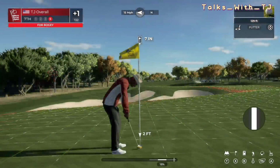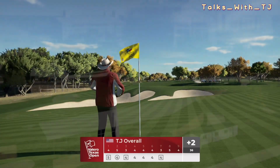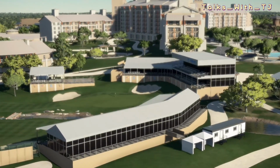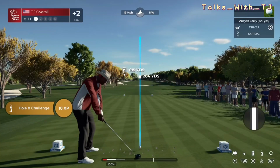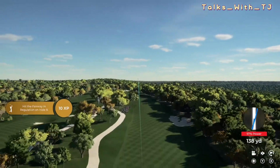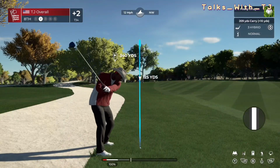I can't believe what I just saw there. It seems surreal. This is crazy. Sitting at two over for the event, and moving down the leaderboard as well. We have a par five on this one. Yeah, that's just not going to work for him.